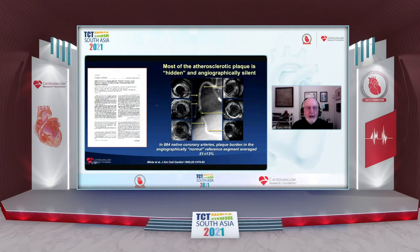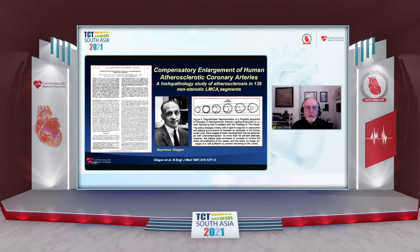And then it became obvious that most of the atherosclerosis is hidden and is angiographically silent. In fact, three-quarters of the atherosclerosis in the coronary arteries is in segments of the coronary arteries that look normal by angiography. And this substantiated in vivo what Seymour Glagov showed in the pathology laboratory, that is, Glagovian remodeling or positive remodeling occurs to maintain lumen dimensions and hide most of the atherosclerosis.